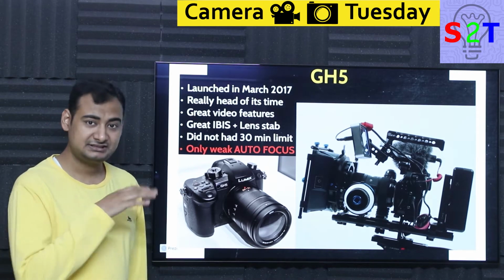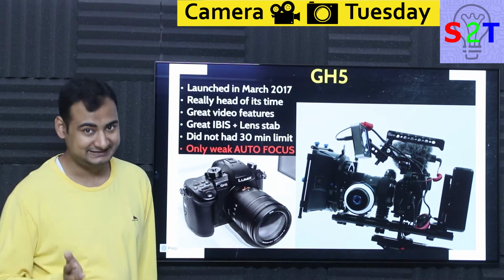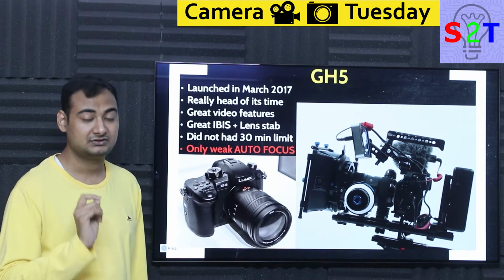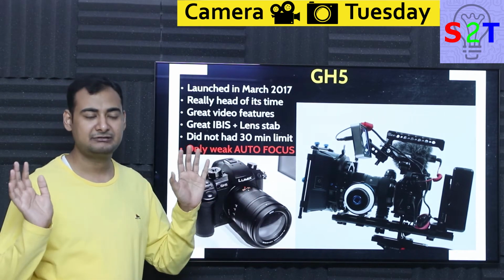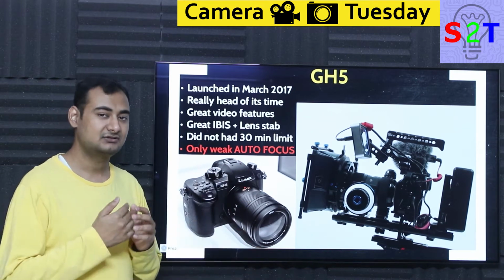Now be mindful, this is around the same era where DSLRs were doing videos, but most DSLRs used to overheat. So this was really ahead of its time. However, there was one limitation. If you watch videos from 2017, all of them would say amazing camera, weak autofocus; amazing camera, unreliable autofocus; amazing camera, hopeless autofocus. That was the whole point of it.